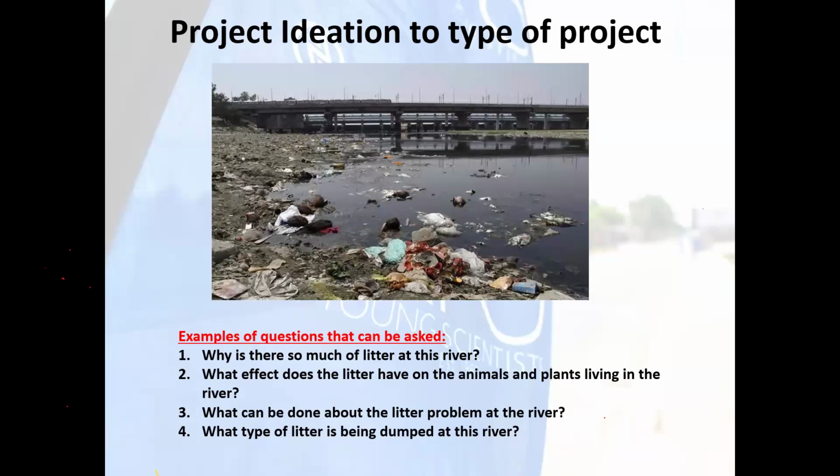Now let's look at this one. This little activity here is going to help you to make sure that you are following the right method for your type of project. So your research question determines, I've just taken this one picture of the river that's polluted. Your research question helps to determine what you do, the method that you follow, right? So let's take the first one. Why is there so much litter at this river? Now, to answer this question, what type of project could I do? I want to know, why is there so much litter?